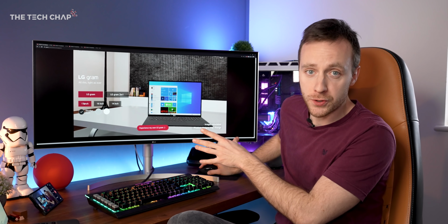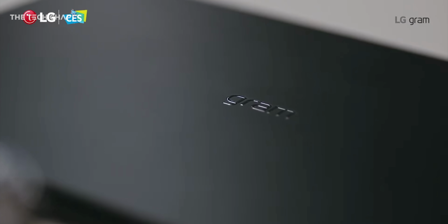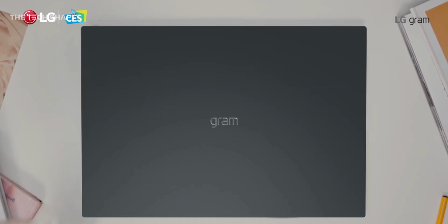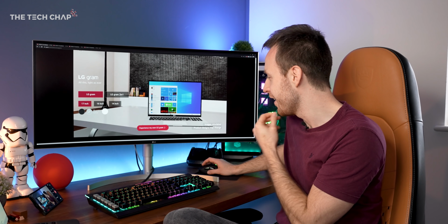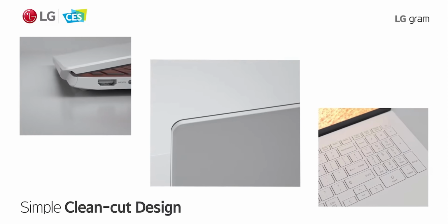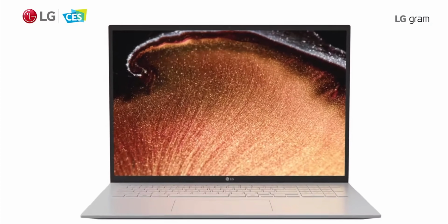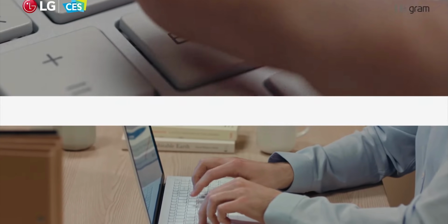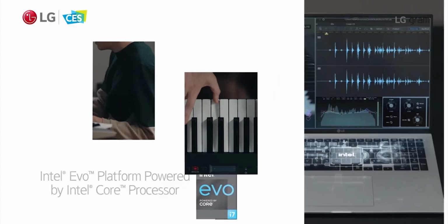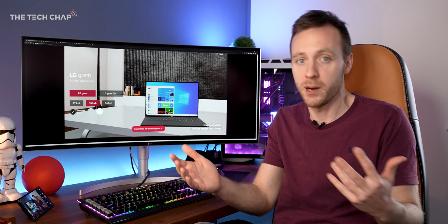The screens themselves have also had a bit of a refresh now with 99% DCI P3 color coverage, so if you are doing color-sensitive workloads like your photo editing, then that will come in handy. And actually, as I'm just flicking through the colors here, this snow white version of the Gram does look pretty nice. I would have liked to see maybe an option for an NVIDIA MX 350 or 450 graphics chip as well for some slightly more intense graphical workloads. I mean, we're still getting a pretty big upgrade with the Xe integrated graphics. It's often twice as fast as last year's 10th gen processors, which is pretty incredible year on year.